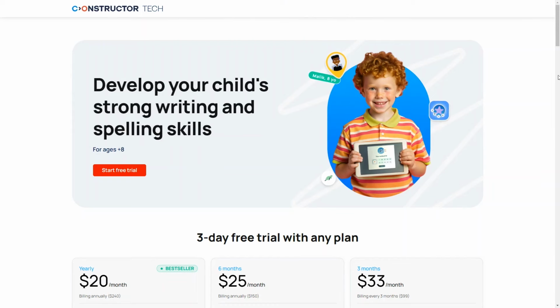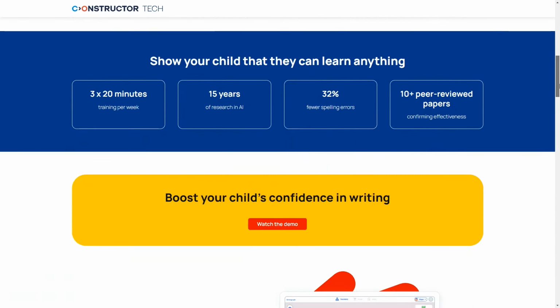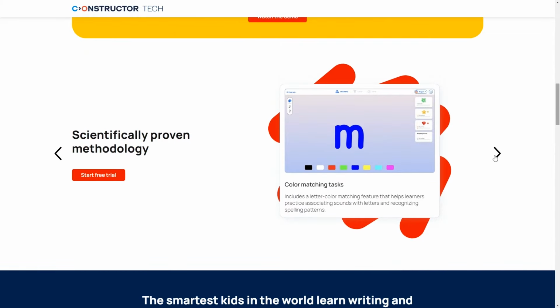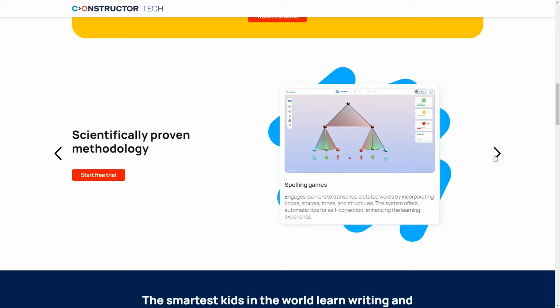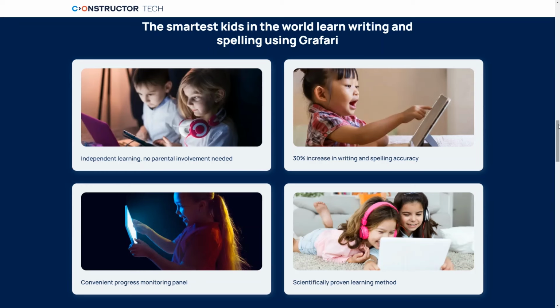This program is a little bit different than the other kids reading apps on the list because it focuses specifically on the skills of writing and spelling. And it promises with just 3 20-minute sessions per week, your child will see up to a 30% increase in writing and spelling accuracy in about 3 months.